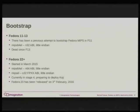At this moment, we are in stage 4. We are preparing to deploy Koji. Koji hardware was due to arrive in October, then November, December. And actually last week I got a photo of the actual machines standing in a rack. So I believe we finally have that and we can deploy Koji now. So there are actually 64-bit MIPS machines available? Yes. I'll get to that.